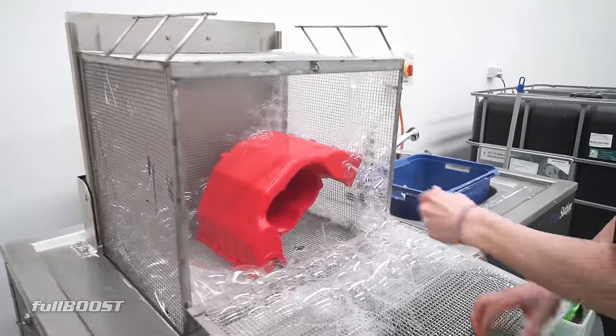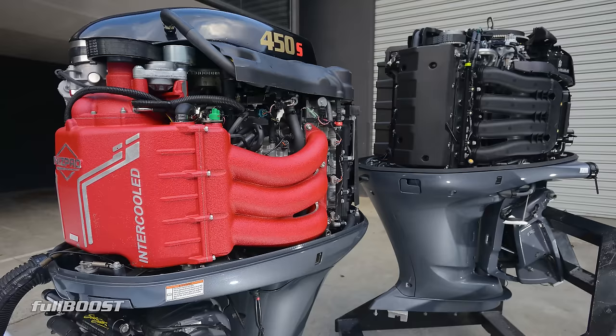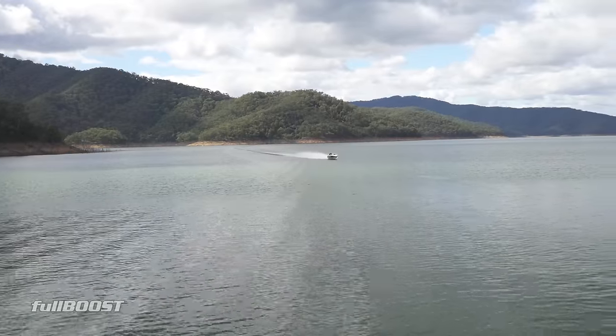We designed the first aftermarket supercharger system for Yamaha outboards that people might have seen, back when 450 horsepower from an outboard was virtually unheard of. Those engines have come a long way. We've got a lot of them out there. We've got a whole lot of new development coming, with supercharged four cylinders and even twin supercharged V8s on the to-do list.